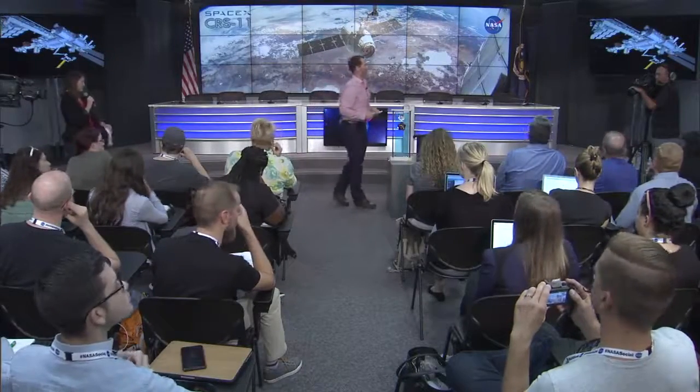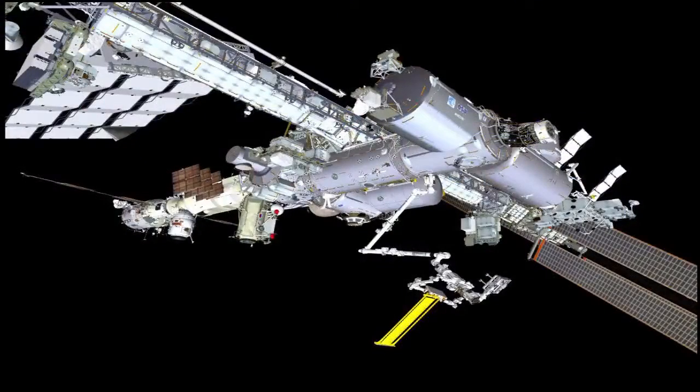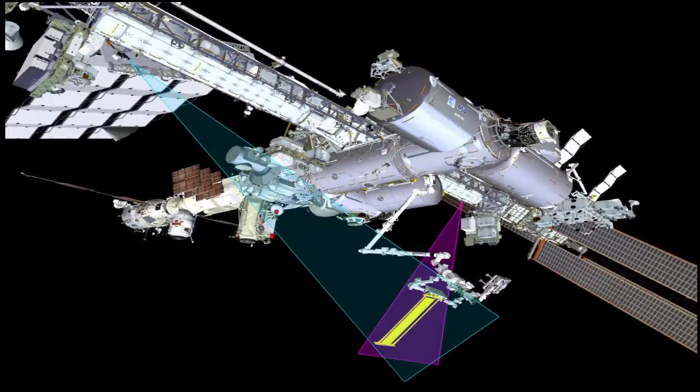Yes, thank you. So this is a position of ROSA on station. And if we go to the next image, you can see two of the cameras that are pointing at the wing. So this is for the deployment and for the photogrammetry data measurements that I mentioned. So we'll just be hanging out.